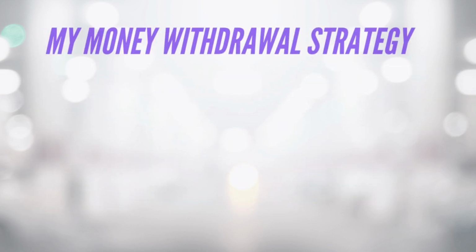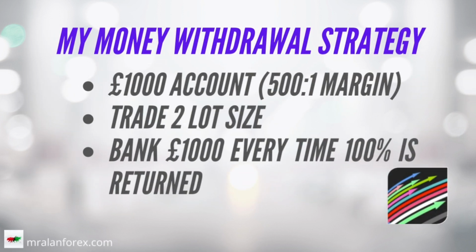So this is the money withdrawal strategy that we're going to use with this trading robot on a 1000 UK pound account. I'll also be using a highly leveraged account and trading a 2-lot size. Every time the account makes £1,000, I will withdraw or bank that money and continue, and that's it.